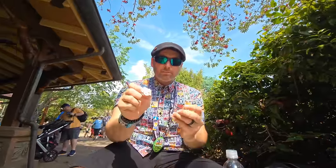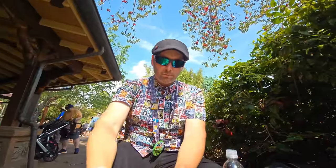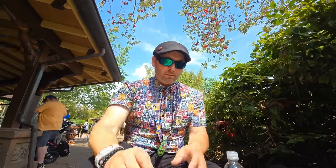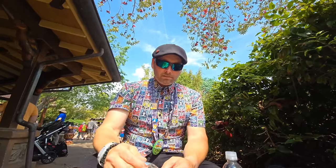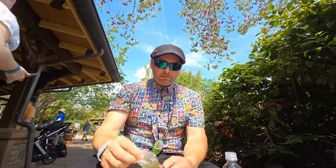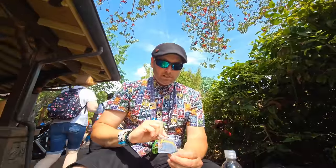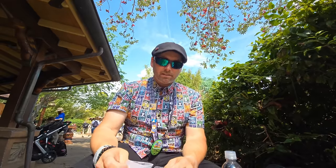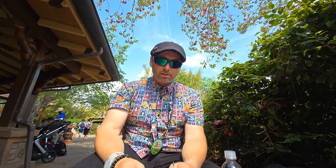And looks like they're all duplicates, so we'll trade those off when we get to Hollywood Studios. And then there's the Disney Hidden Mickey pouches. I think there's like five or six different sets hidden in these pouches, so you never know what you're gonna get. I'll have to check the checklist later for these.